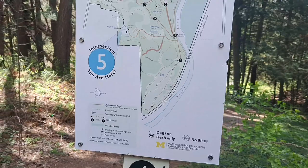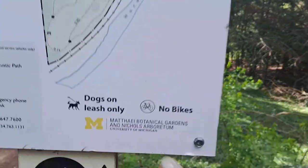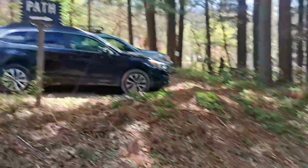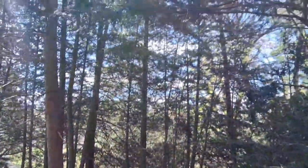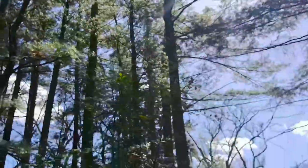Friends, we are here at 5 and I don't know where is this Mathai Botanical Garden. This is the path, let's follow it. Come people, let's immerse yourself in the beauty of this jungle. Let's see what they have. I love this jungle also, but we are in search of Mathai Botanical Garden. So friends, in search of Mathai Botanical Garden, we are here in the jungles. Immerse yourself in the serenity of this jungle with me.